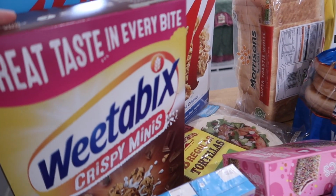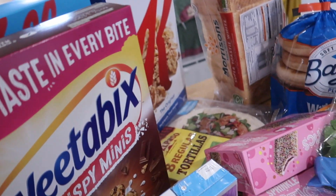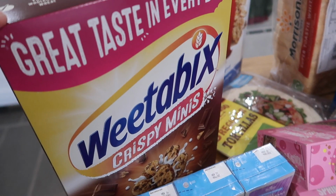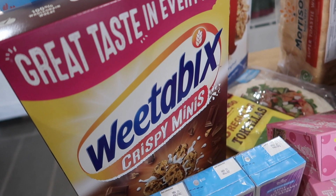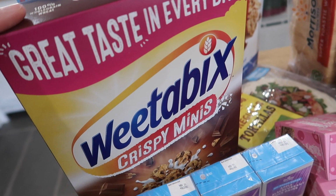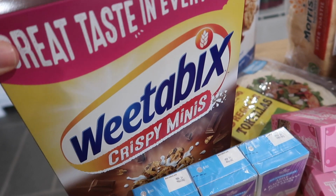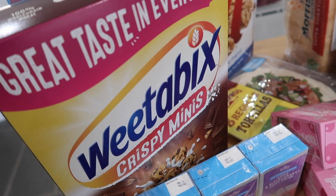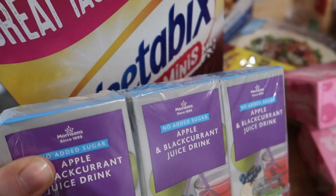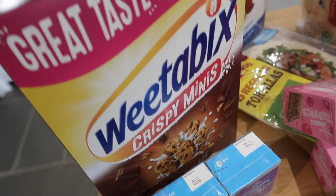Then finally onto cupboard bits. So I always get lots of cereal because we get through it so fast. This was a substitution. I actually ordered the regular, like the big chocolate Weetabix, but they sent me the Crispy Minis, which the kids love, but they will rip through this Crispy Minis box in less than a day, so that will be gone. Oh, before I show you the rest of the cereal, I just picked these up for Aiden for his lunchbox, just juice cartons.